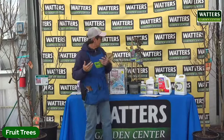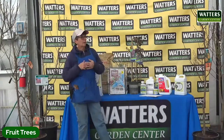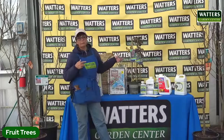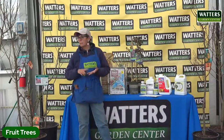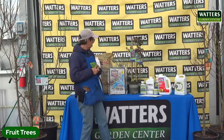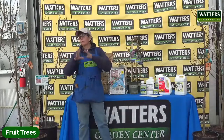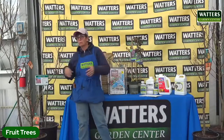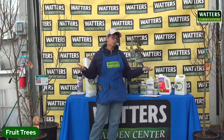Smaller fruits, I did bring some up. I know it's fruit tree class, but we do have a wide variety of other fruits available. Grapes, raspberries, blueberries, and there'll be several different varieties of all of those. So depending on whatever size of yard you can do, if you want fruits, you can do that.